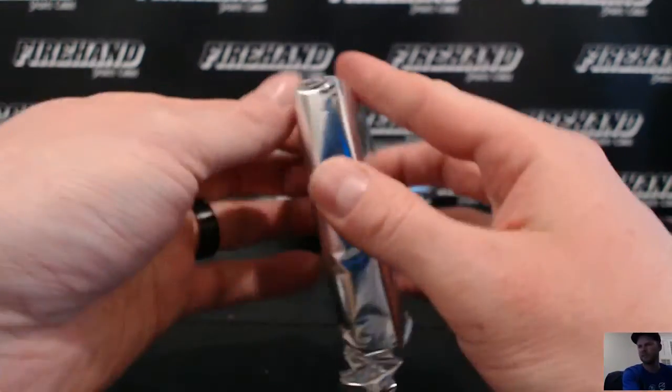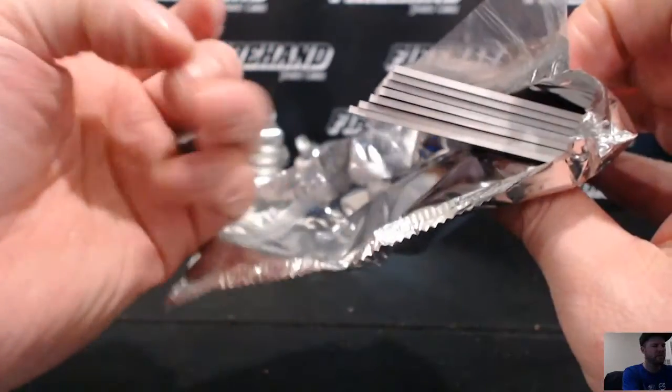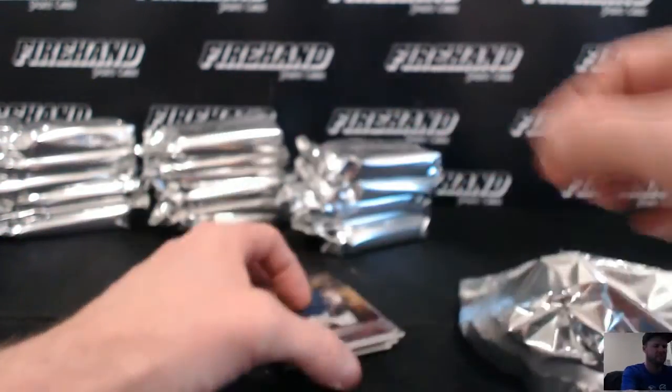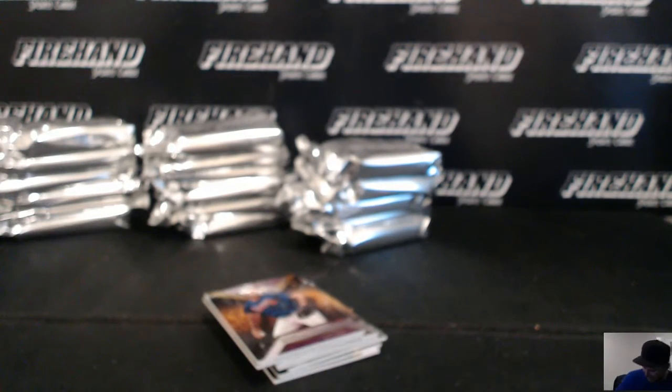All right, good luck, everybody. Last call, any trades? Didn't think so. Kyle Lewis blue and Kyle Lewis green. I'm assuming Kyle Lewis is good. I wouldn't know though.